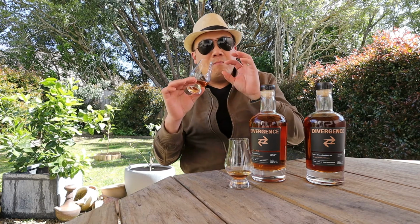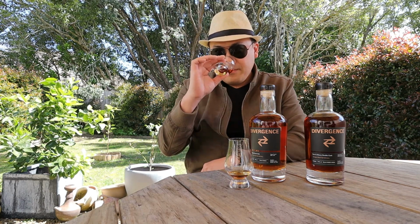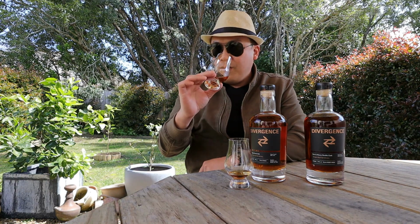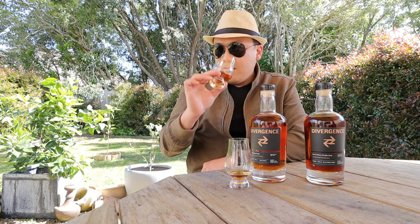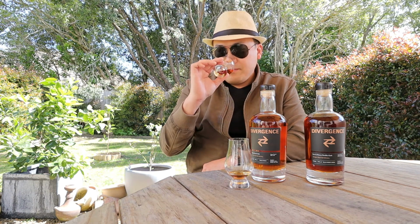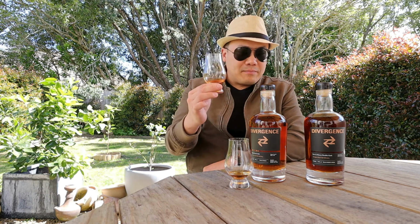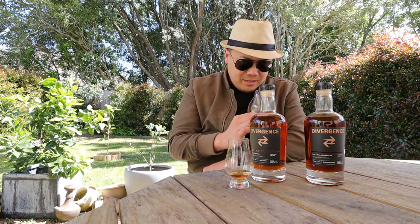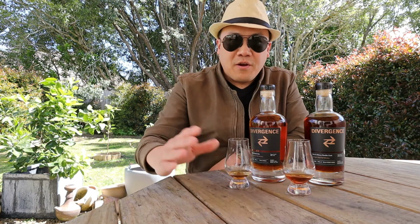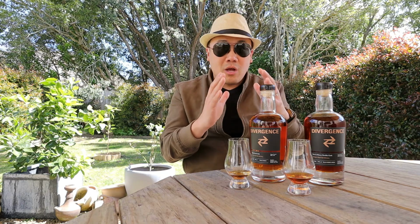A slight minerality coming through on this one here. A very, very slight herbal note as well. I'm trying to figure out what herb it is. Licorice. Licorice and aniseed is what I'm getting. It smells very nice. Once again, the new make spirit is a little bit subdued on both, which is really a good sign for me.